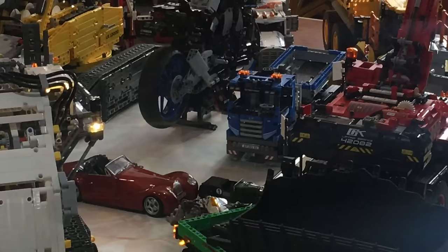No model railway show these days is complete without a Lego railway, and in this case, some rather technical Lego at that. A lot of work has gone into those, I can tell.